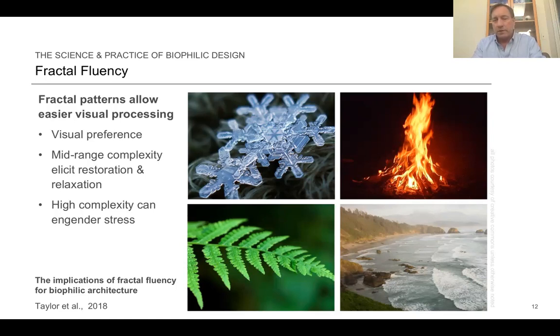So the term that gets used to explain this is called fractal fluency. Our brain is fluent with these forms of fractals.